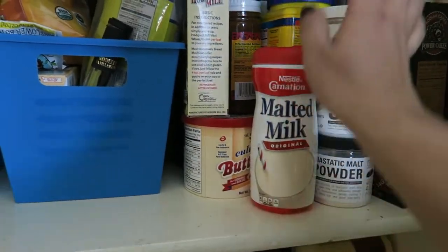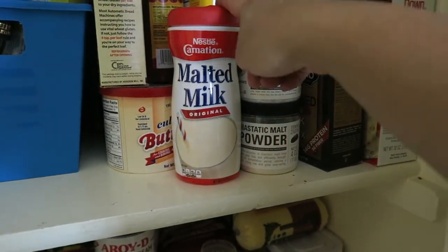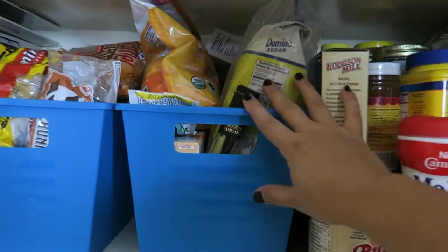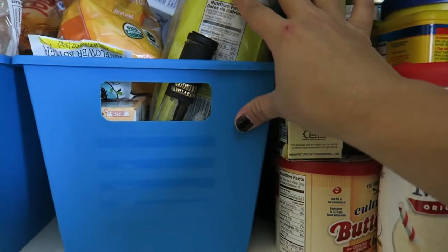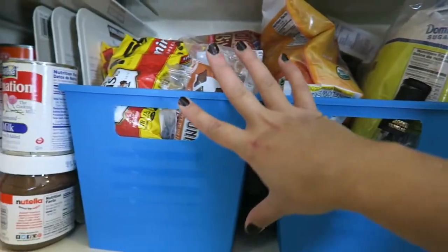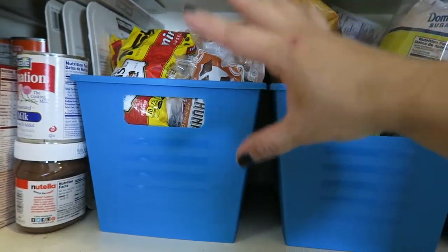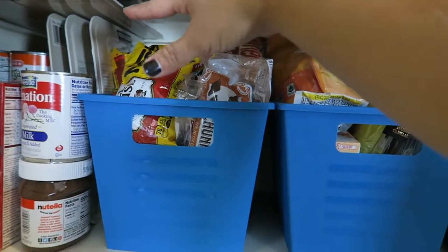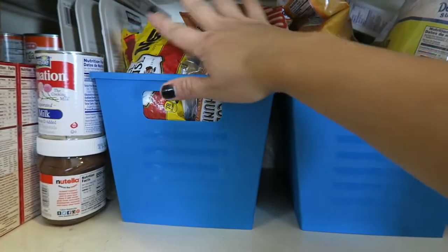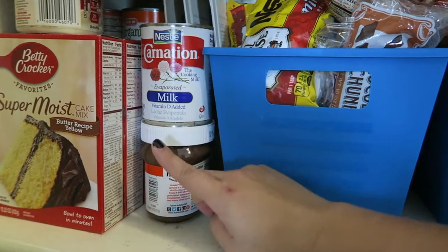I like to use this powdered buttermilk along with regular buttermilk. And then malted milk for any malted recipes I have. This one normally contains sugars, and I have some instant Jell-O pudding mix in here. I have add-ins for cookies and quick bread. So there's chocolate, whether it's chocolate bars, chips, or chunks, caramel bits, white chocolate chips. I have my vanillas over here, my vanilla bean, just one can of evaporated milk, Nutella.